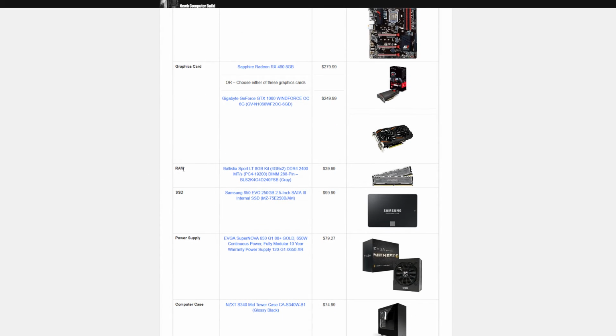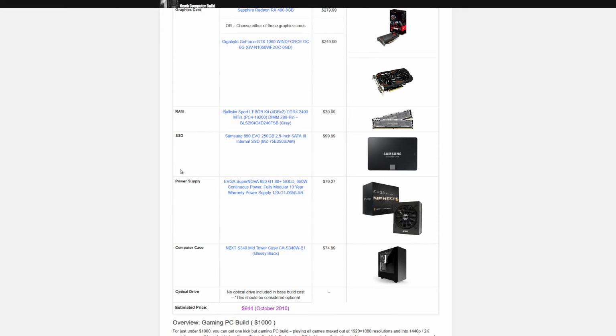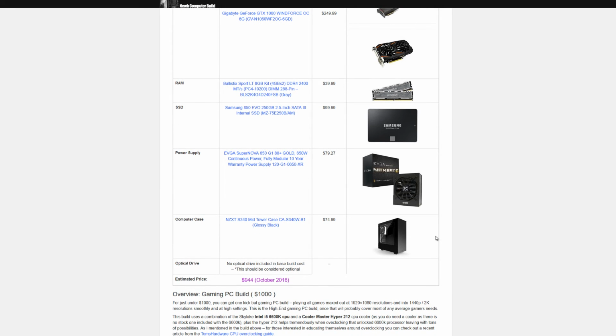For RAM, we have the Ballistix Sport LT 8GB kit of DDR4 RAM, $39.99. This time for the SSD, we have the Samsung 850 EVO 250GB version, $99.99. Power supply, we have the EVGA SuperNOVA 650 G1, $79.27. And then the computer case, another modern, sleek, elegant case. I actually quite like this one, the NZXT S340, $74.99.